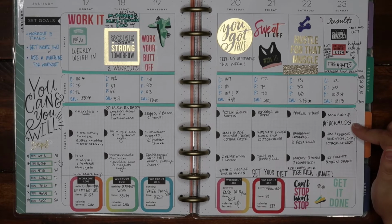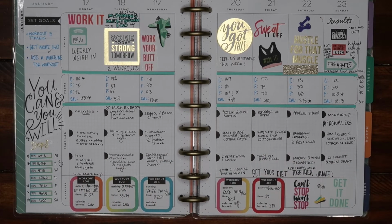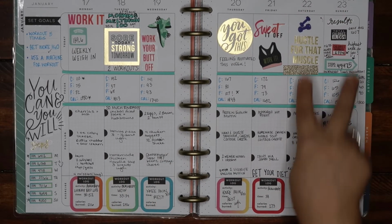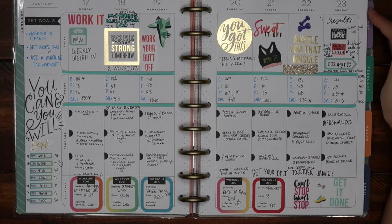And then I stopped at McDonald's on my way to work, and then I had a Hot Pocket for supper. I mean, I needed to focus a little bit. I did work these 2 days, so I ended up noting that, and there was no workout that happened. My results for this week, my calories were higher and my daily average was 1,607, so definitely higher than my 1,300 goal. But these 2 are a win.